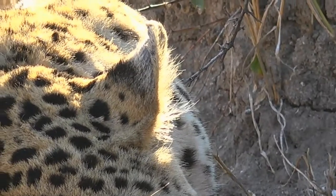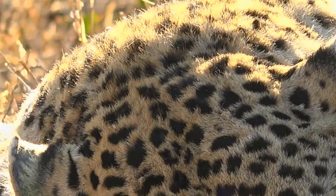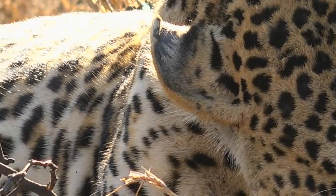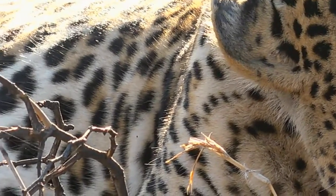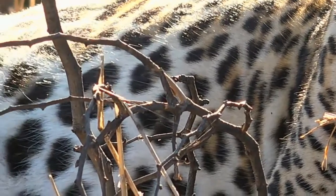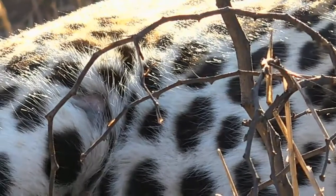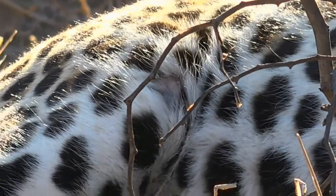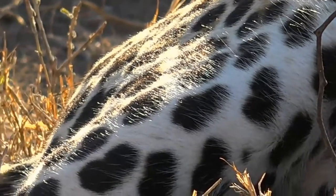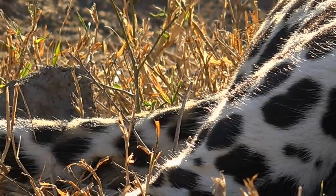I don't know where that hyena went, but I think he made a very prudent decision. So in terms of charging speeds, if Tingana had wanted to chase after that hyena, leopards have one of the fastest, in fact the fastest of any of the really dangerous animals that we get out here. So this guy could cover 22 meters in a second at full speed, which is unimaginably fast.